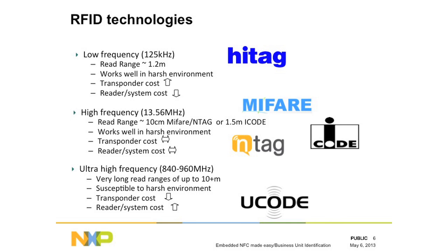They also work quite well in harsh environments. The transponder cost is typically less than 125 kilohertz tags, but the reader cost can sometimes be a bit more than 125. And here we have a few different lines. We have our MIFARE tags and readers following the type A standard. We also have NTAG, which are NFC tags, and some of you received those, also following type A. And then we have I-CODE following 15693. And this is where I'm focused.